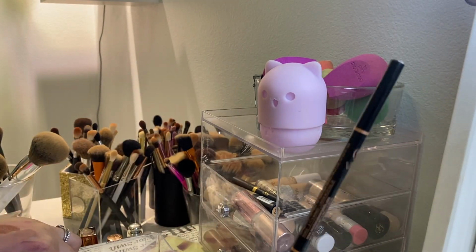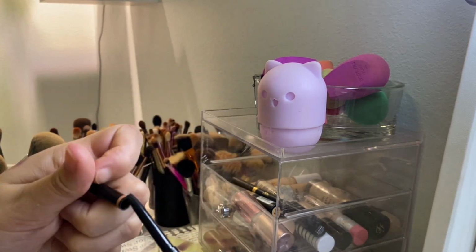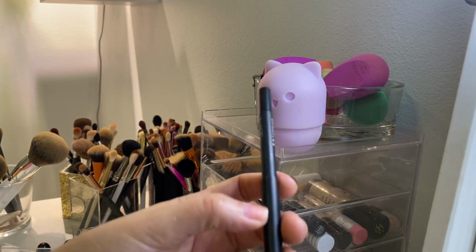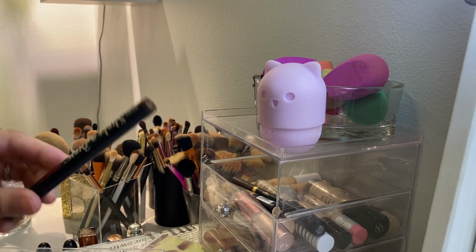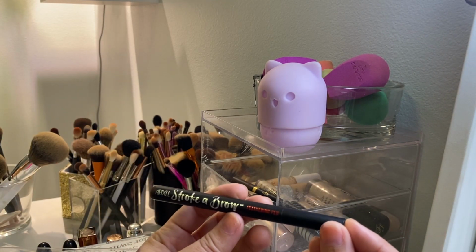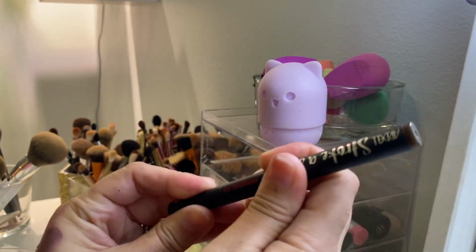ABH, always keeping these until I use them up. Let me see if I have any left. Yep, brand new, keeping that. NARS, I just don't use that, so I am gonna throw it out. This here, I don't even know what this is. Oh, a brow stroke, a feather brow pen. I haven't used this yet. This is from Ardell. I'll try it out.